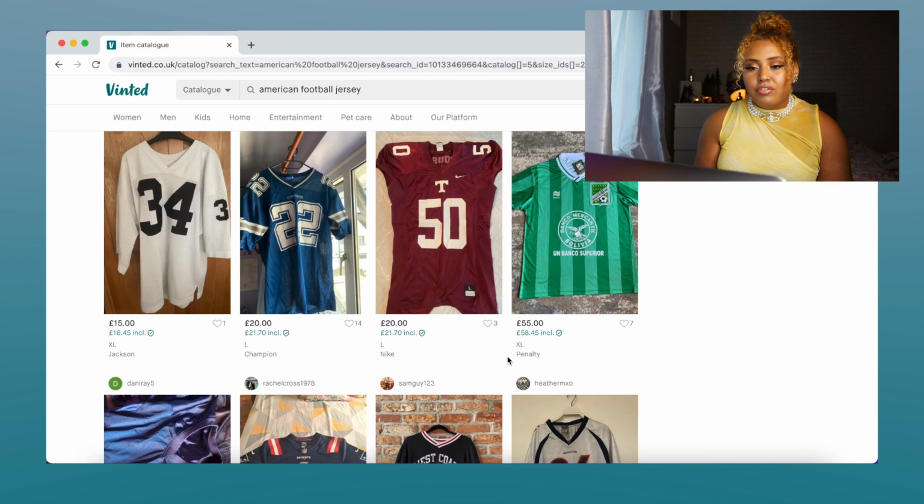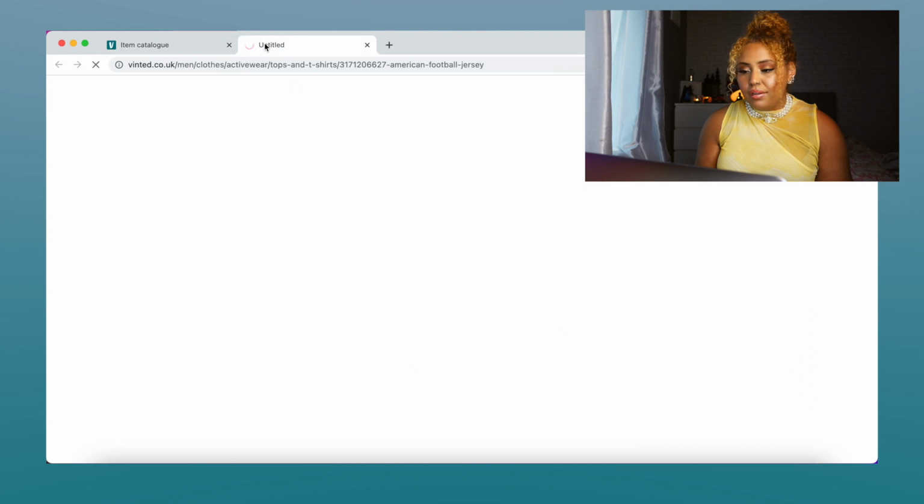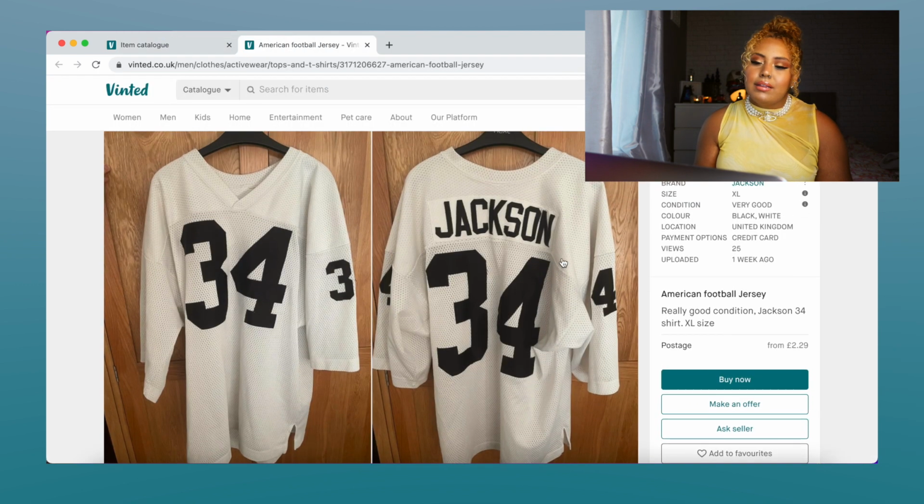That's an alright one. It's nice and simple, just black and white, so that would pair with a lot. It's 15 quid, which isn't too bad. I actually quite like that one.